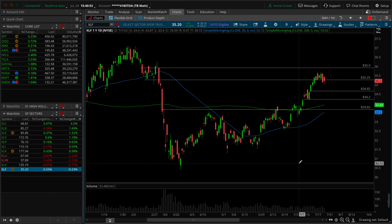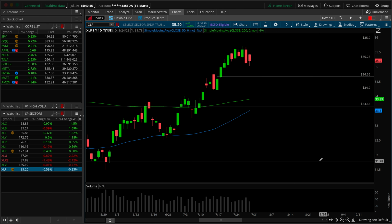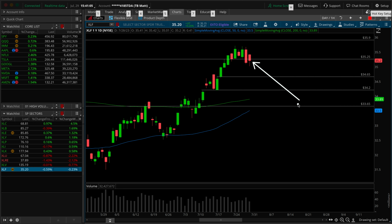XLF, last but certainly not least, what do we see going on over here? I will concede, yes, of all the heavier weight risk on style sectors, this is the sector with the most follow through in the downward direction from the Friday session. Obviously, we do not close green, but what's most interesting about this is, once again, we take out the low of Thursday and there's no follow through and we close back inside of Thursday's range.